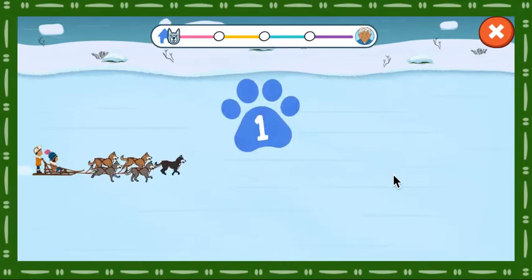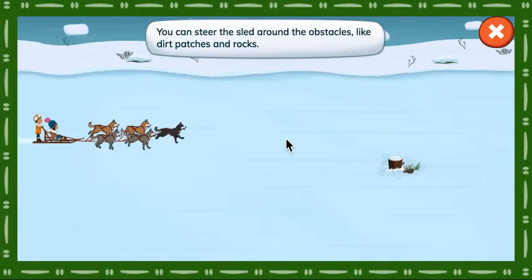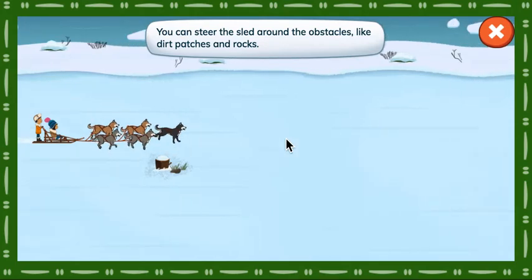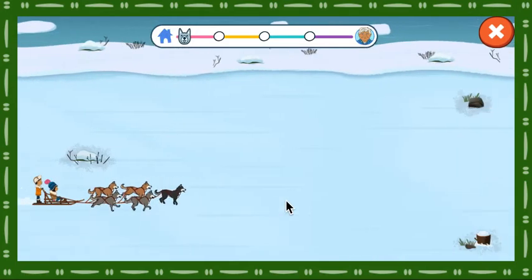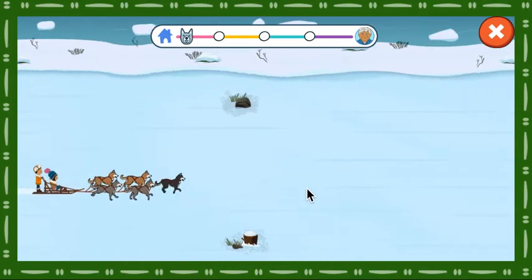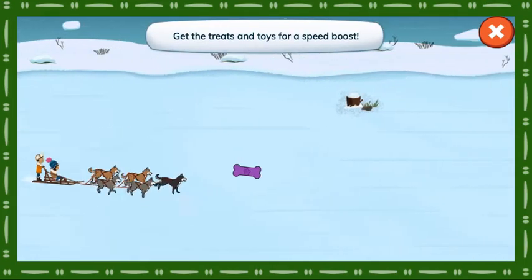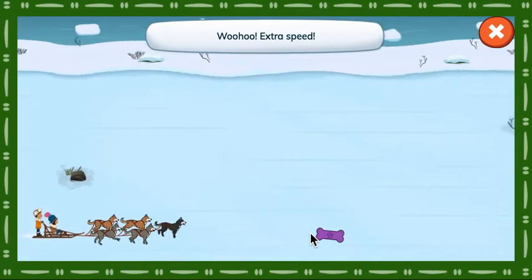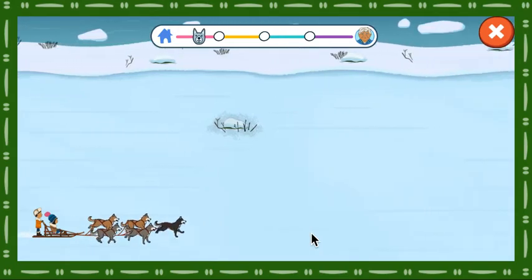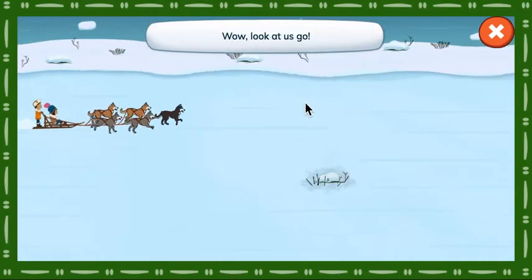3, 2, 1, go! Here we go! You can steer the sled around the obstacles like dirt patches and rocks. Oops! Stay away from the obstacles! Get the treats and toys for a speed boost! Woohoo! Extra speed! Wow! Look at us go!